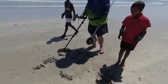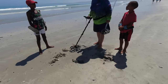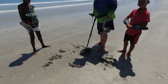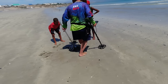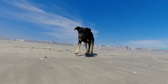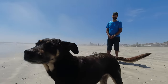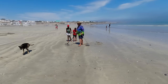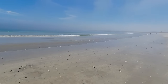Wow, what are you detecting? Anything. It's not like muscles or anything. Crayfish. No, muscles. It catches crayfish. Crayfish, wow. Picked up something. Hey buddy. So that was a 1 rand coin that we detected, and so it is a metal detector.